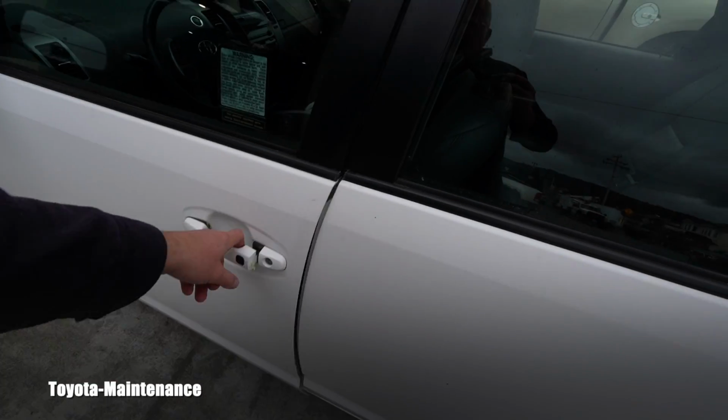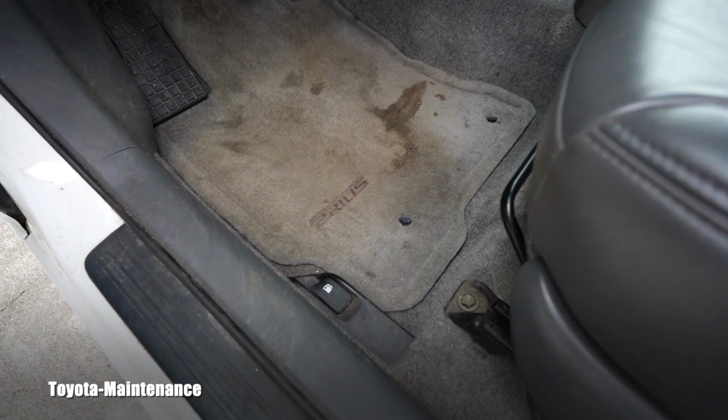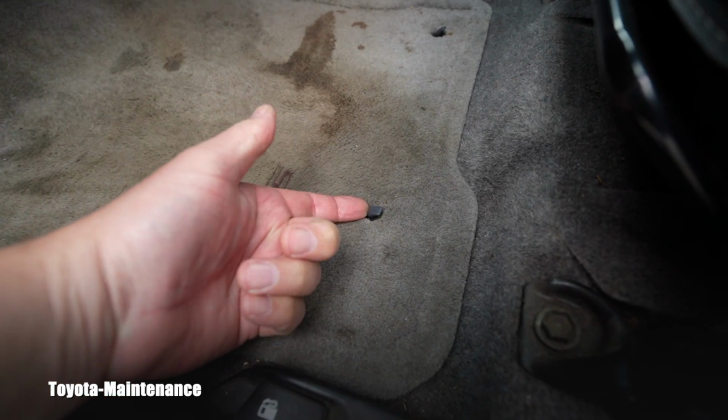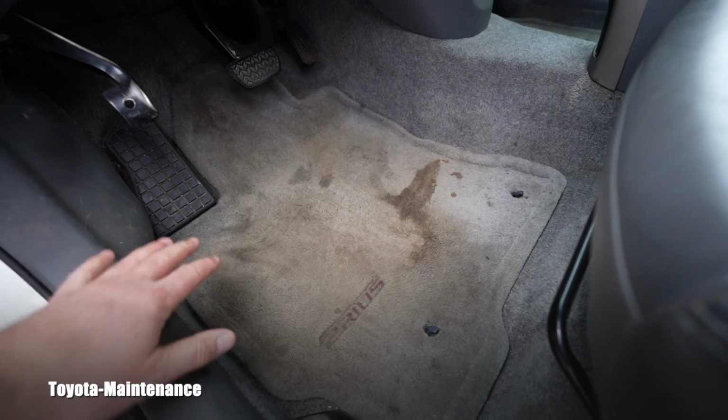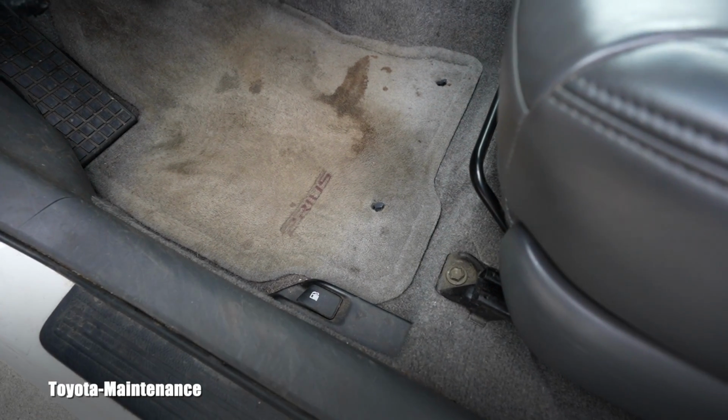And if you can see here, this is how it's supposed to look. Again, this is the Prius mat, but as you can see, it has these two hooks which will not allow me to ever push that floor mat forward. So this is fully secured. This is actually the only way it's supposed to be.